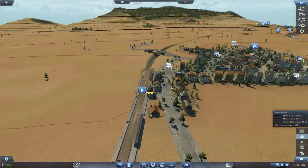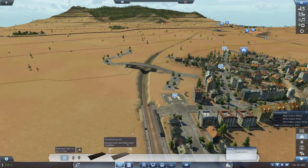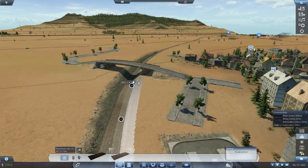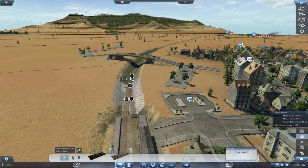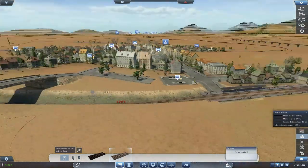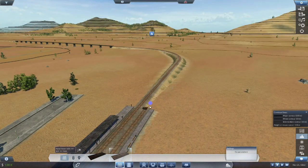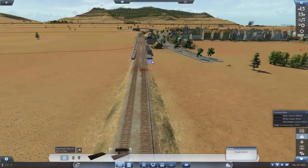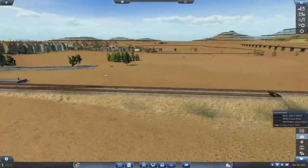While I'm waiting for that to happen, I might connect our two tracks up just so we can share rolling stock between them. You are going to let me build another track up through that cutting, which is very good of you, but obviously we don't need to at the moment. I'll just pop a turnout in there. That's fine. And obviously we'll eventually have this track coming out here, so we'll just pop in a set of points like that. Good.